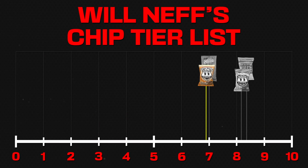This is the chip that a lot of people have been saying you can pair with anything. I think you could actually pair this with a vanilla ice cream, which is insane to me. There's no salt on it whatsoever. It's sweet. Weird chip. I would give this a high 6. 6.9. Very weird chip. I would never sit down and just eat a bag of these.